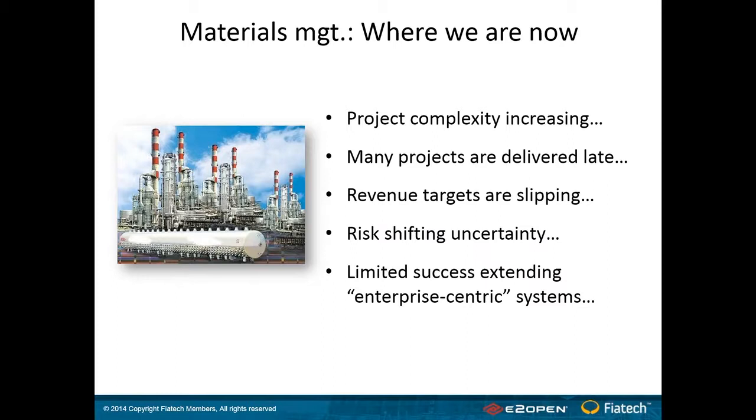And as you can see, when we can't manage something, we tend to try to shift the risk to other partners. So to the extent that we can get our arms around this, I think we could make the situation better for all stakeholders. Now, one of the things we need to go through today is acknowledging the limited success we've had in extending enterprise-centric systems out into the network. And there are some fundamental reasons behind that that we're going to talk about.